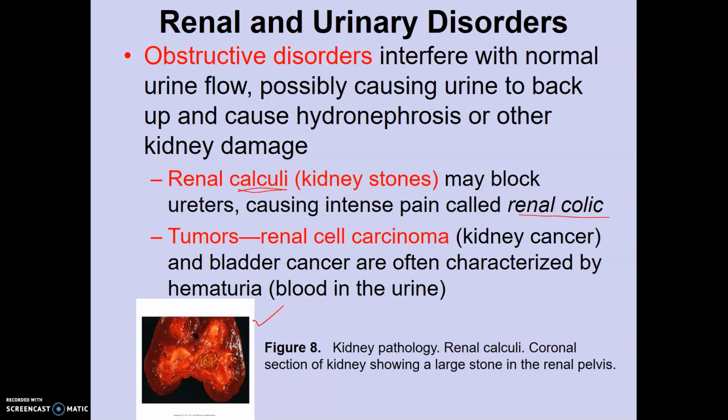If it can't do that, that's a problem. Tumors, or renal cell carcinoma, which is kidney cancer, and sometimes bladder cancer, can also affect and block the removal of urine from the urinary system. And so in that particular case, if a renal cell carcinoma occurs, you see a lot of blood in the urine. And I should say also with kidney stones, there's also a lot of blood with the urine.